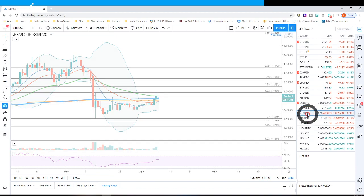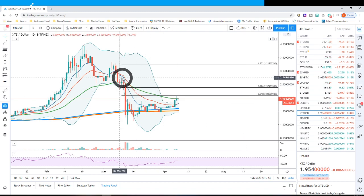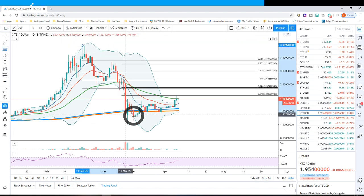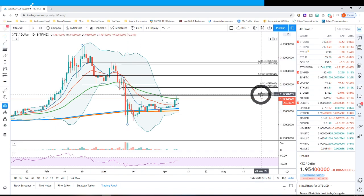Let's go look at XTZ. Basically hit the 61.8 retracement from that move to here. Let's go see what else we might have. Let's go from that top to this bottom. And sure enough, we get a fib cluster. 38.2 and a 61.8. That's what I call a pretty strong fib cluster.